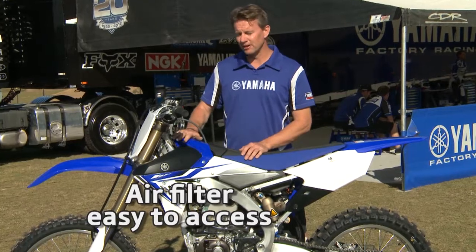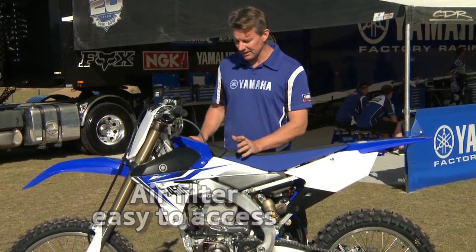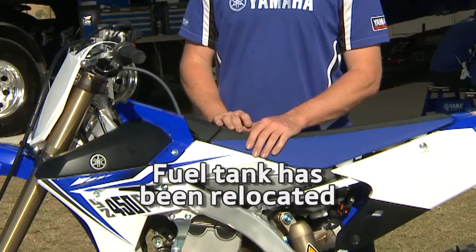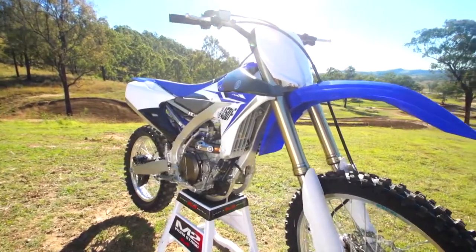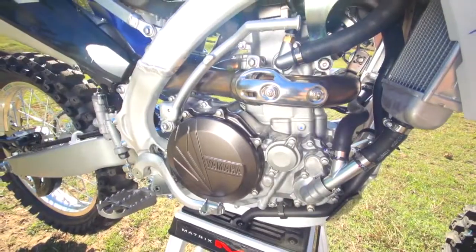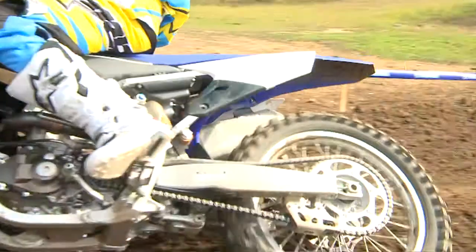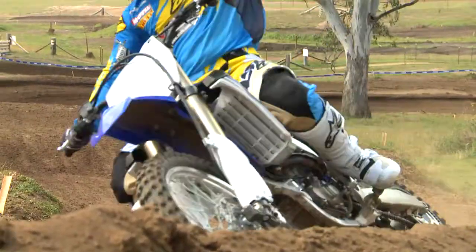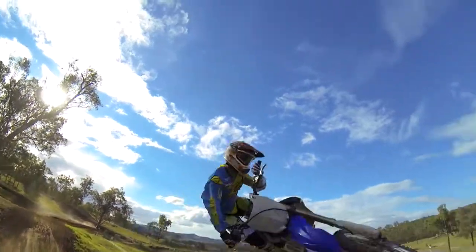The air filter is still at the front here, but access to it is far easier. The fuel cap is actually under a little small portion of seat. The fuel tank is lower and further back in the frame. The motor has also had a whole range of updates and changes there to really make the bike more powerful yet easier to use. The pipe is now called the Python pipe. It wraps around the cylinder and out through the back. Has several benefits, including increased power, heat away from the shock, and also more about mass centralisation.